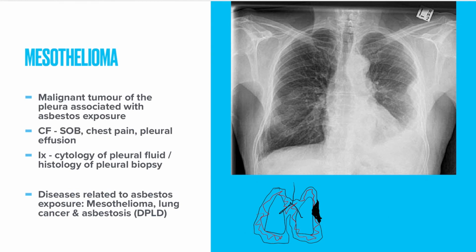When you're investigating it, you either want to get a biopsy of the pleura itself or take a sample of the pleural fluid and send for cytology. On a chest x-ray, mesothelioma can look a little bit like a cat hiding under a rug. So you can see here. What's also important to note is that mesothelioma, although it's related to asbestos exposure, it often won't present until many, many decades after the exposure.